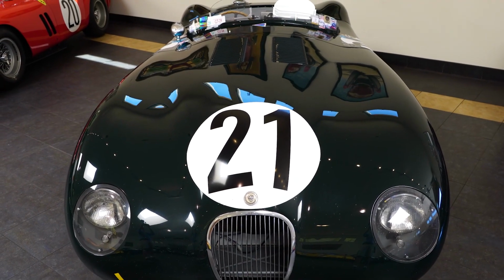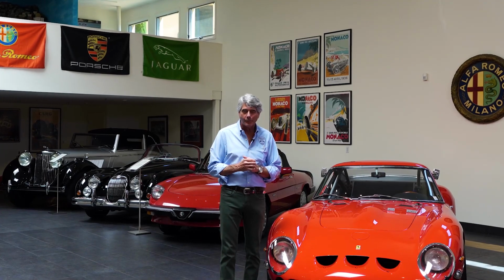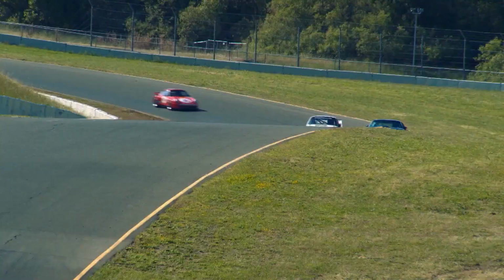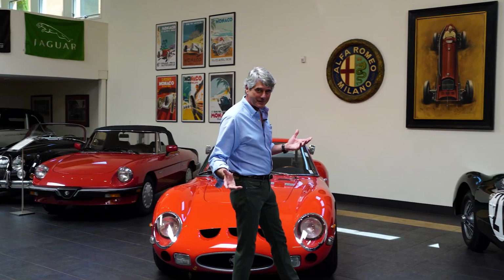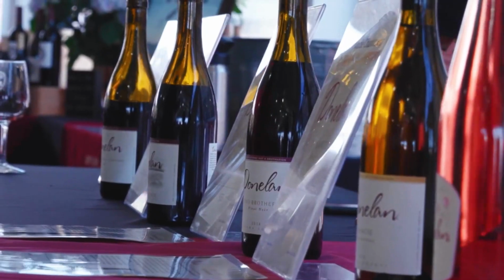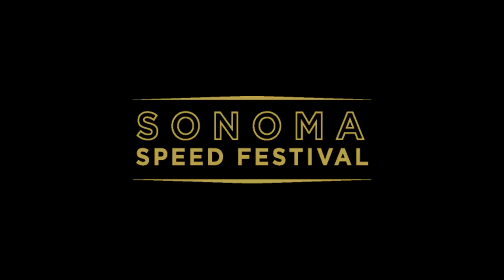During the pandemic, it's been a great opportunity to showcase cars virtually, but next year we look forward to having you all come and visit us at the Sonoma Raceway in May. Without further ado, pull up a chair. We're going to show you many of the races that occurred at last year's Sonoma Speed Festival. So sit back, relax, have a glass of wine, and we look forward to seeing you next year and we can pour you a glass of wine in person.